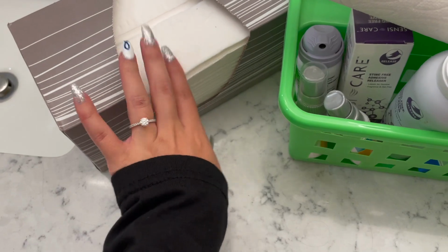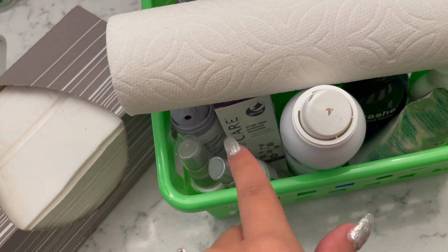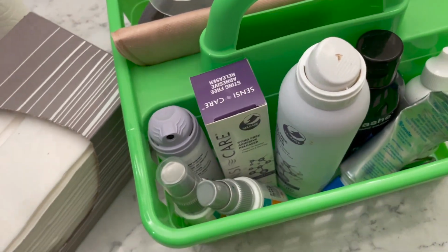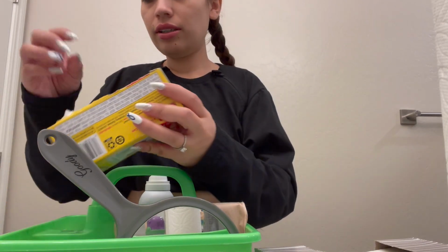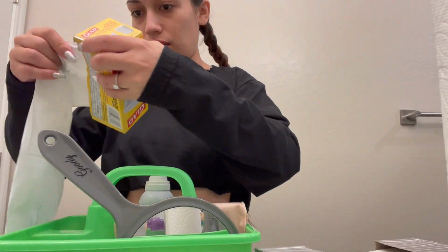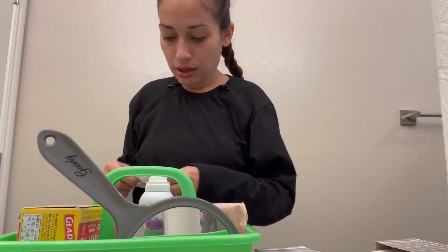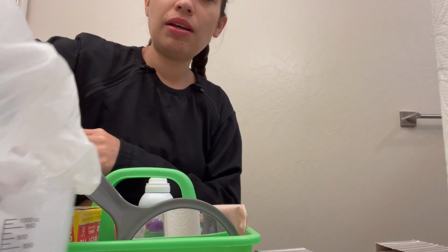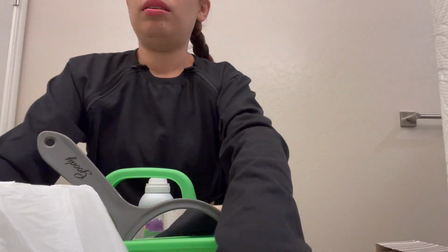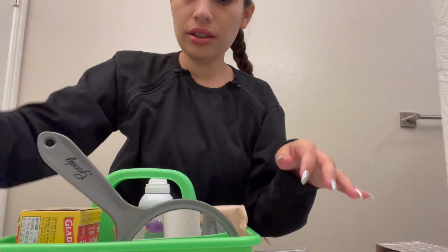So this is what I have. I have some puffs because I feel like this is way too rough for my stoma. I will show you guys pretty much how I get set up. I have everything in here. I got these because I ran out of the other ones. Oh my god, my stomach is growling. I'm hungry. So I basically make myself a little trash can right here, just to throw everything in there.